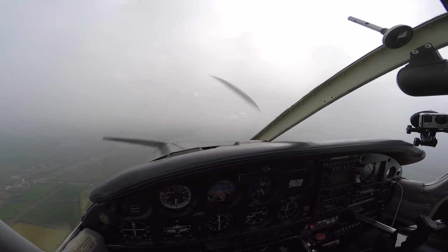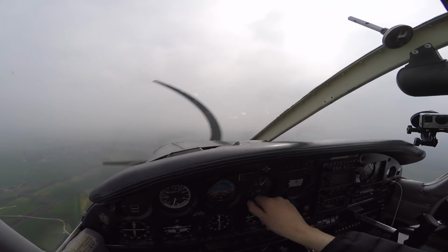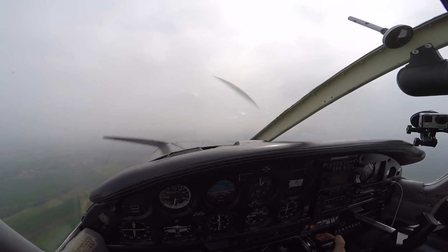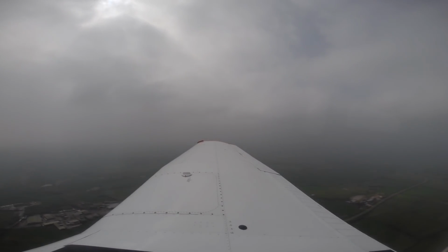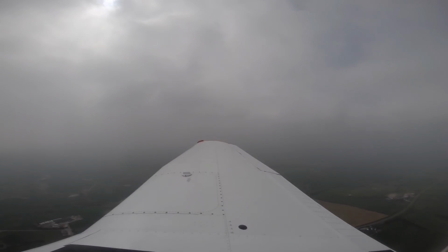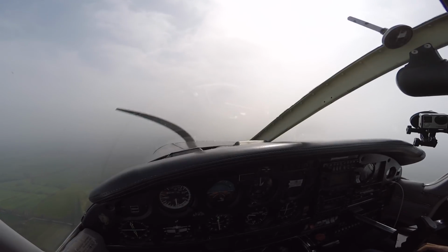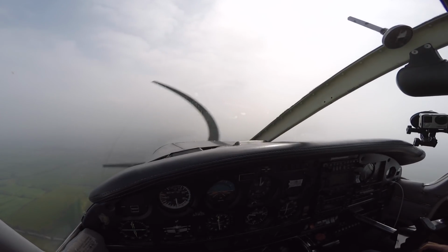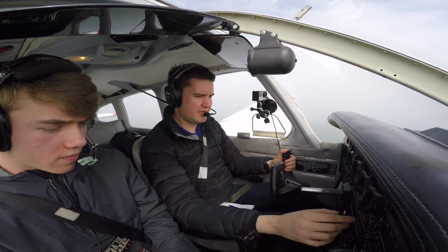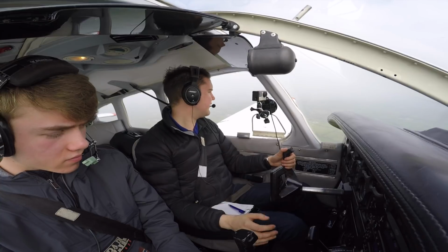Okay, so we can set QFE now, 995 hectopascals, which should be about 500 feet. Look at that, 500 feet, there we go. So at circuit height. Right, so we've got 5 miles to run. We'll run through the pre-landing checks now, so toes clear of the brakes, undercarriage is fixed, mixture is fully rich, fuel pumps coming on. All the lights are on, instrument QFE set 995, carb heat will do, you're all strapped in.